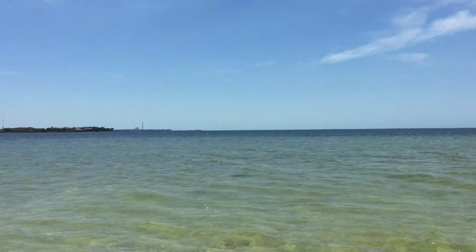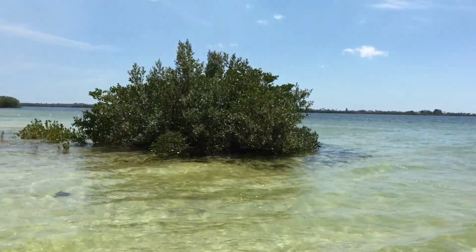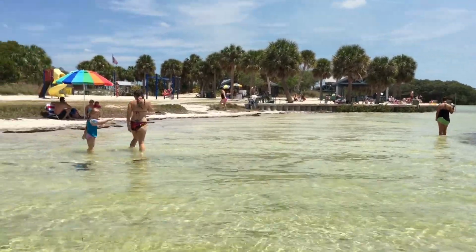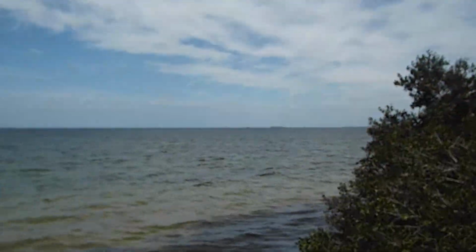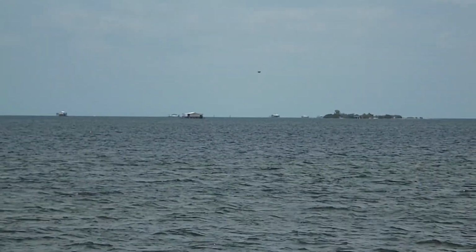The water is gorgeous out here, as you can see, and the beach is very small, and there's also a boardwalk. We're going to take a walk out the boardwalk in a moment, and you'll see a view from that side as well. Here we are at the end of the boardwalk looking out, and I just had to zoom in.